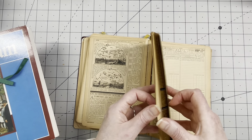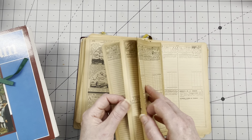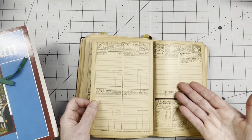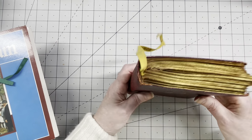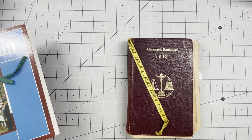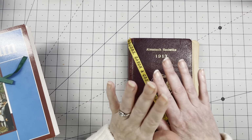Oh yeah, here it is. Here's the fun part. It's like an agenda, a calendar. Isn't that great? Love it. So definitely, definitely going to scan all of this and make some beautiful digital so that we can all play with it. And then I'm going to put it away and cherish it forever.